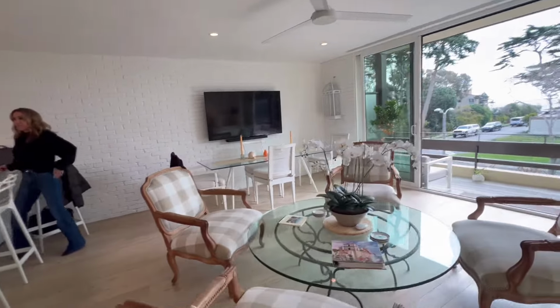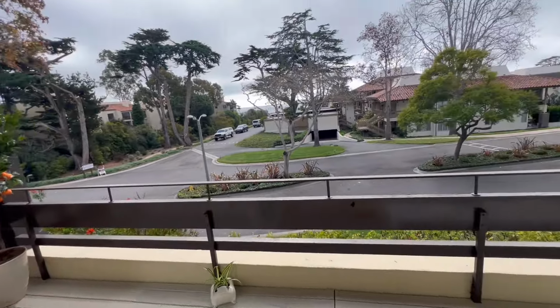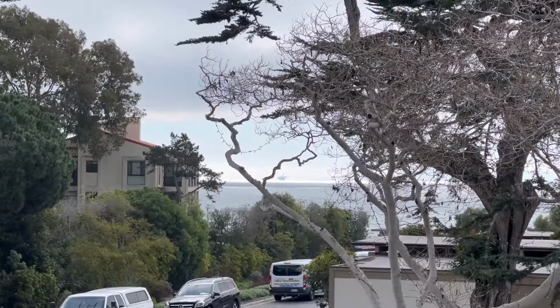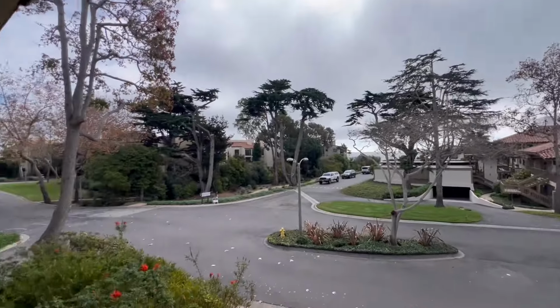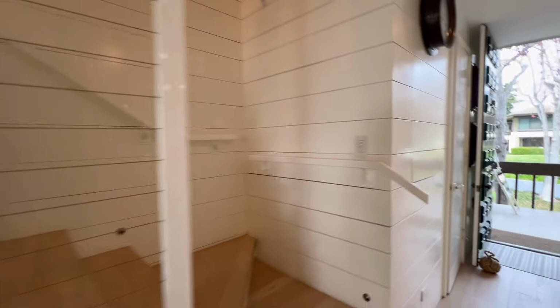Got the little dining room, sitting room. Yeah. And then you got this little balcony here, looking at the community, looking at the ocean. Here's the view. Boom. Let's go see what the upstairs look like. So you got some under the stairs cabinets here. Storage. Nice, lots of storage in this unit.